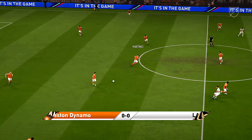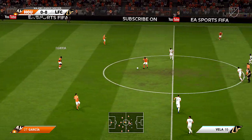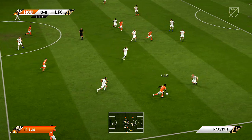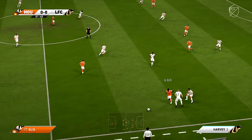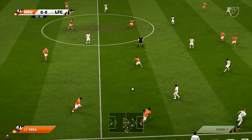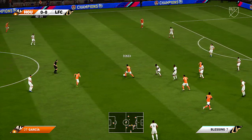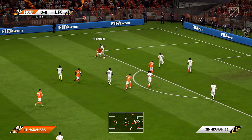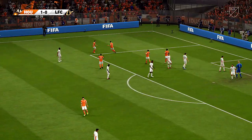Here's the kickoff, and the game is underway. Good interception. Coming on strong and looking to play their way through now. McNamara. Shots on here. Right from the kickoff. They look like scoring, they have now. Sharp from the off. And what a good goal.